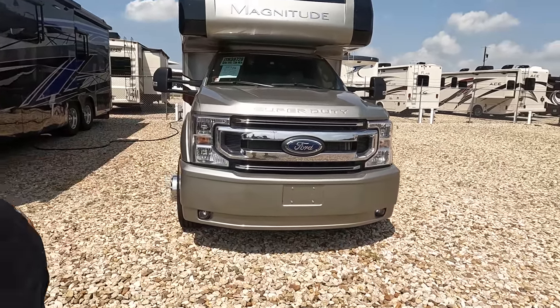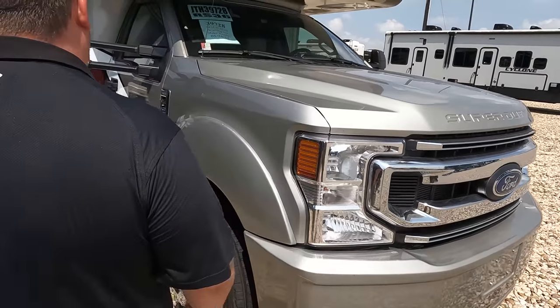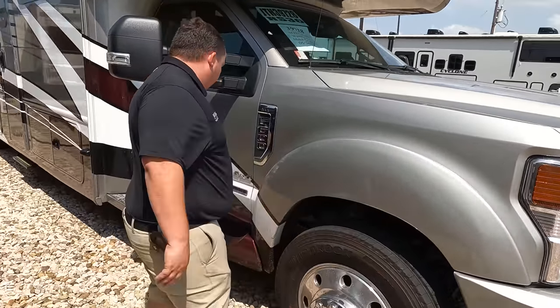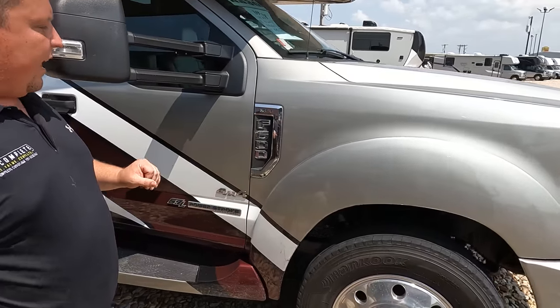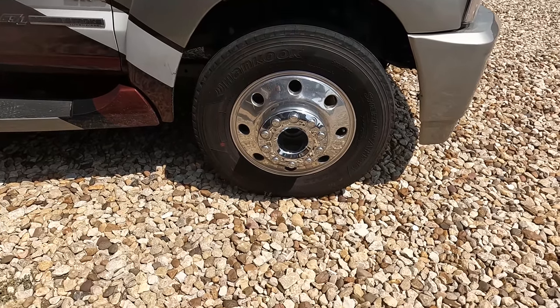I love that. I love this front grille design. I think it looks great. It's Ford, it's badass. And then everything that we're saying, the 6.7, 4x4, you got all that labeling and badging right there.